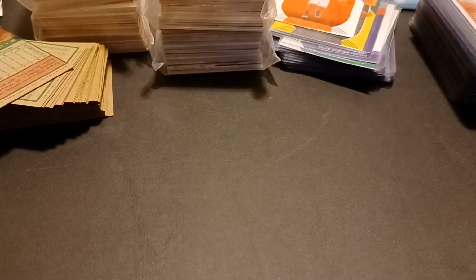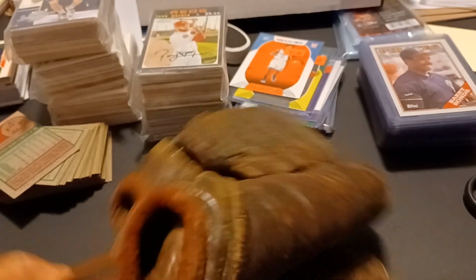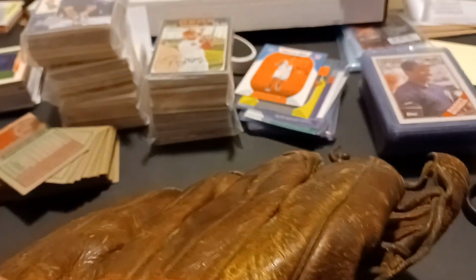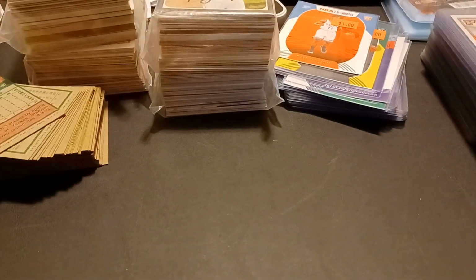Another thing I picked up, I do collect, or I like to pick up old gloves. Pull this out a little more. He said this was a George Kell glove. I don't really get into who had them. I just like the idea that it's an older model glove. And it'll go with the rest of my gloves once I finally get my room all done. These will be decorations for around the house.